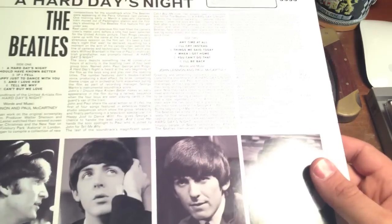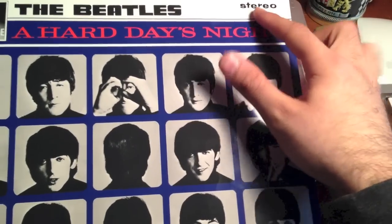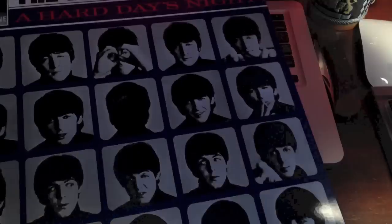Okay, it's pretty much saying that you should have a stereo record player to play this, because this is a stereo release. I'll make a point right here. There it is, stereo. Anyway, let's look at the vinyl here. There's the label. There's that. This is a really cool album, actually.